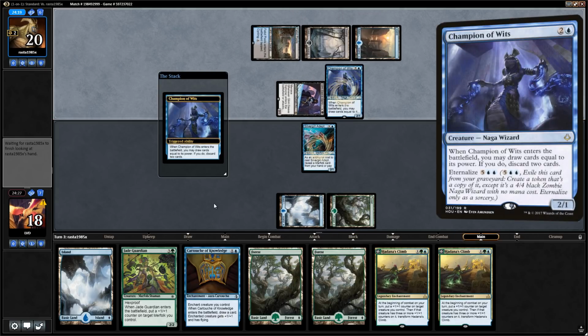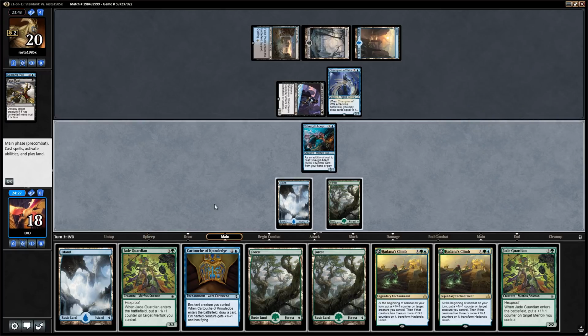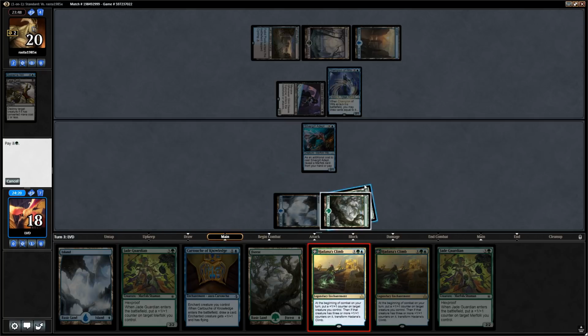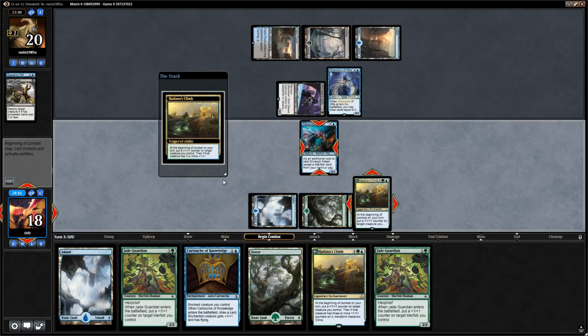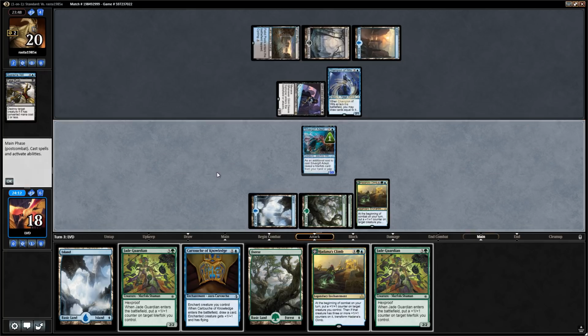And our opponent with a Champion of Wits. So we will get to resolve our Hadana's Climb if we want to. Opponent discards Fatal Push and Supreme Will. Alright, another Jade Guardian to draw. So let's just play a Hadana's Climb. And say go, since we don't really want to trade the Adept for the Champion of Wits.